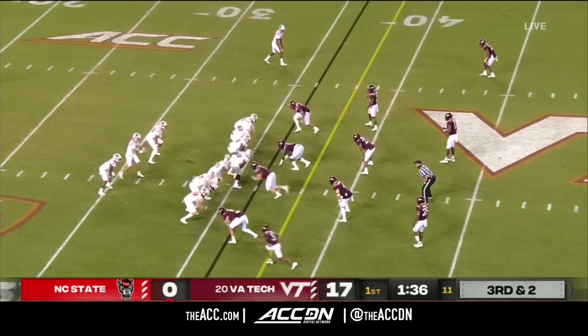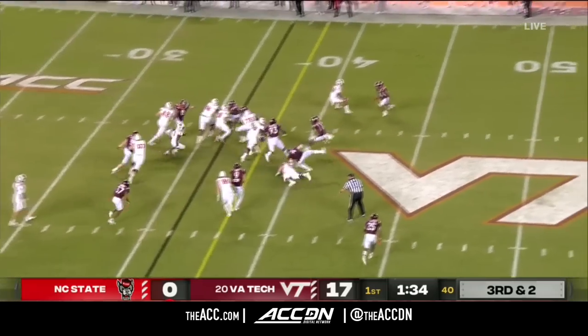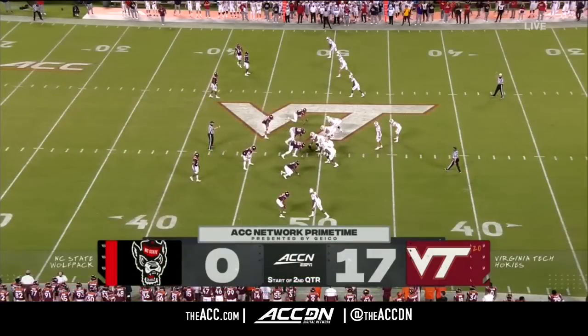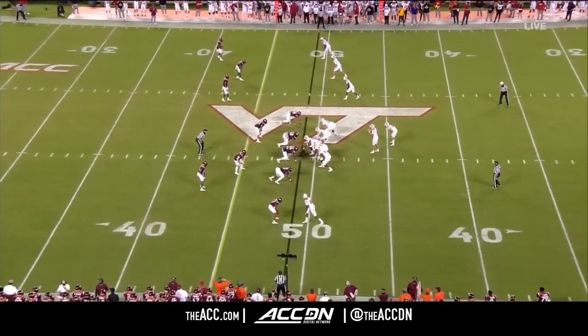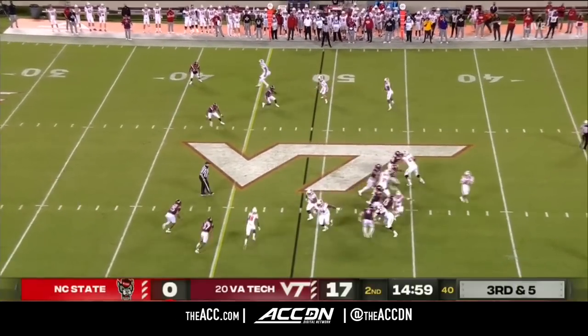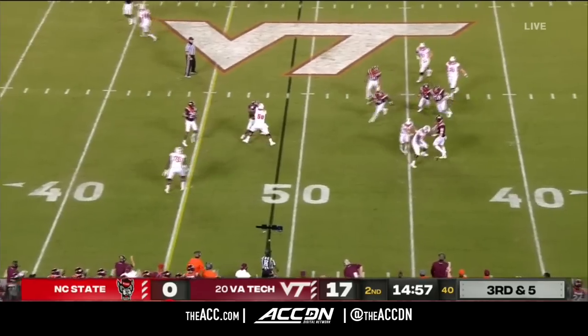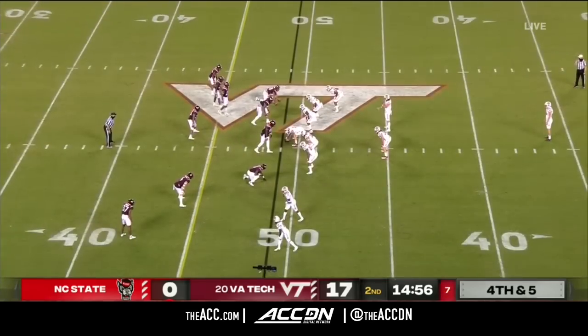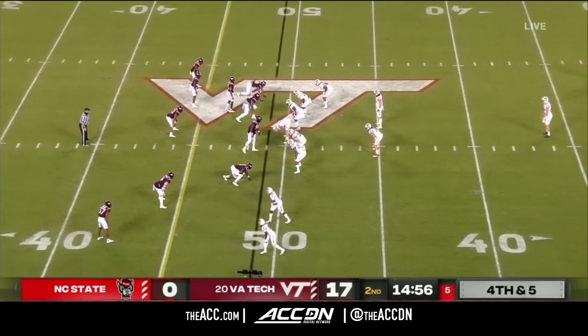3rd down and 2 for NC State. A handoff for Person. Breaking free. Tim Hasselbeck, Dave O'Brien, Katie George with you. Katie right there in Blacksburg. Tim and I broadcasting from our homes as Hockman rolls away from the pressure and fires incomplete. They have all throughout this first half.